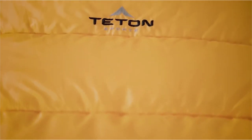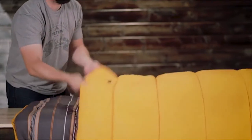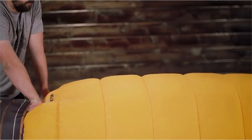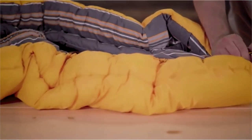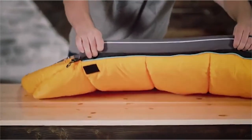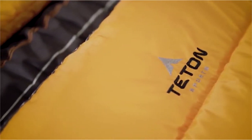The Mammoth is filled with our Superloft Elite 4-channel hollow fiber fill. Each hollow channel traps the warm air in, keeping you warm all through the night. It also has a mummy style hood that keeps your head off the ground. We've also added full width baffles, full length shoulder and zipper draft tubes, and double layer offset stitching that all work together to eliminate cold spots.